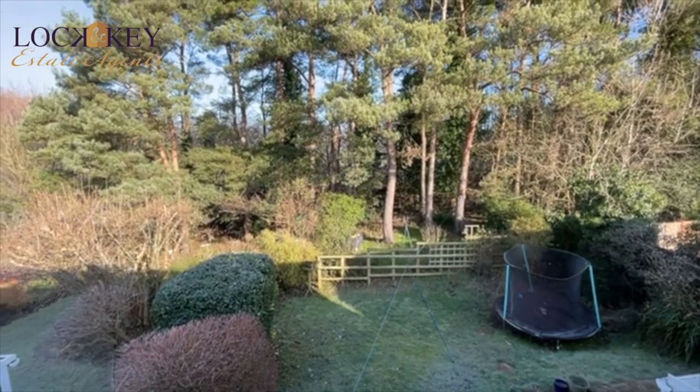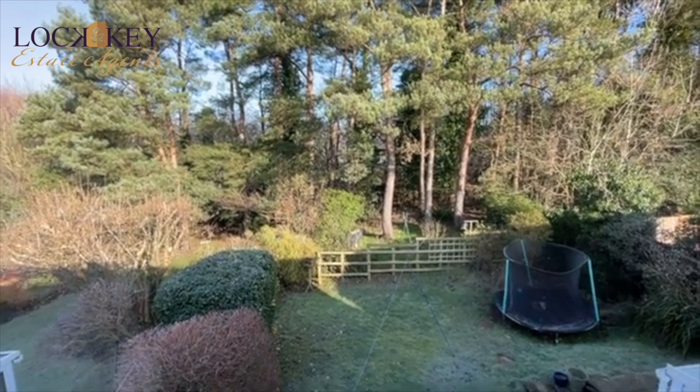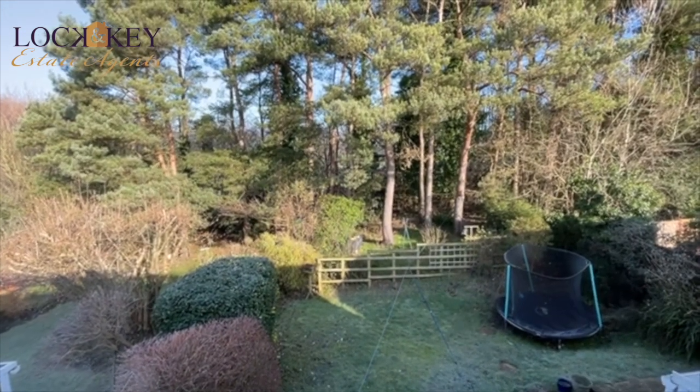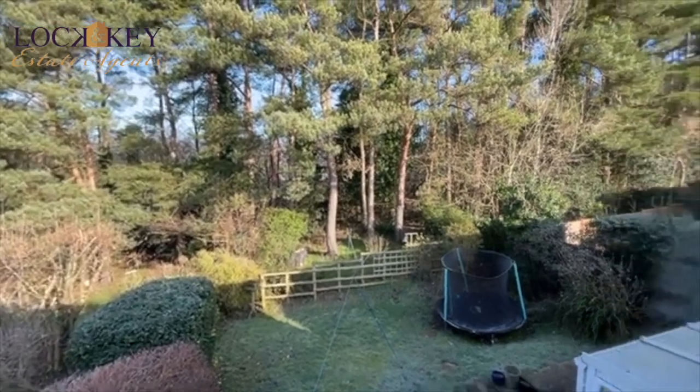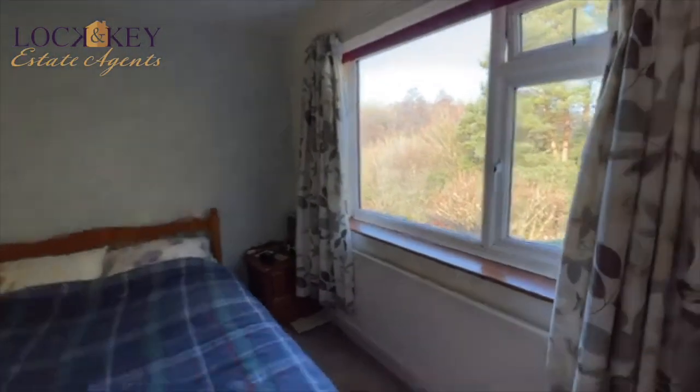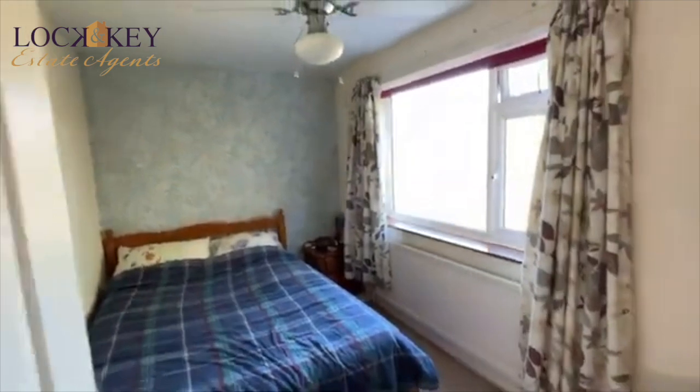Very rarely now, you could go and buy a modern development, we all know that. But find one with parking that's off the road at this price. Find one with this rear aspect, and I think you'll struggle. I think this is a brilliant property to buy, especially if you want to be in a village. And villages like Bromham, they're very, very well sought after. So that's the second of the bedrooms.